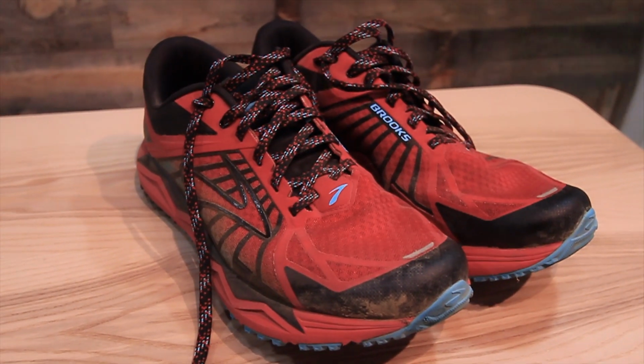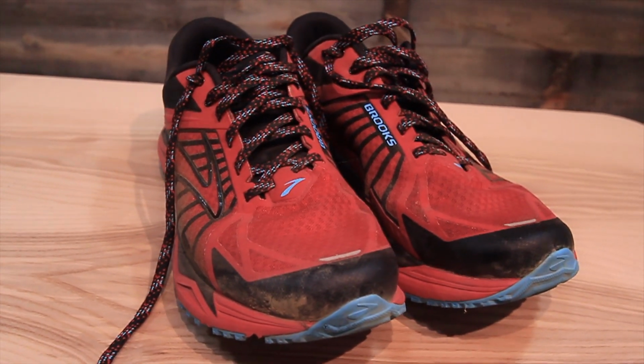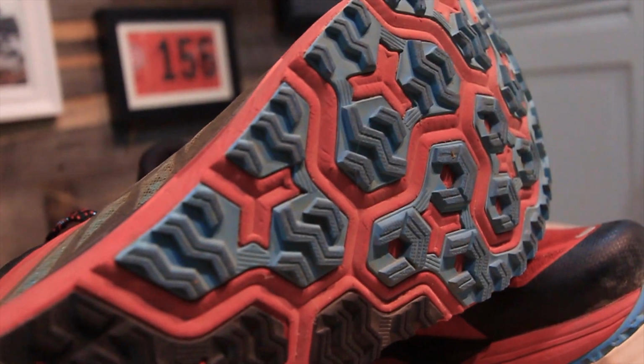Alright. The Caldera was a surprise. It's a shoe that kind of flew under the radar for me. I didn't anticipate this shoe. It wasn't on my must pick up and review cycle. But man, I've been pleasantly surprised by this shoe. What I'm going to kind of consider a Cascadia light.